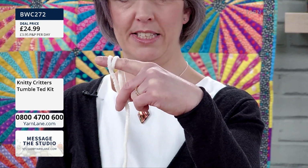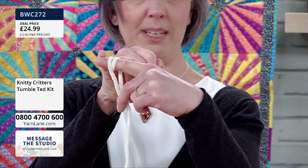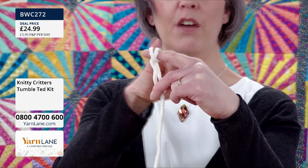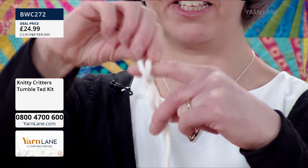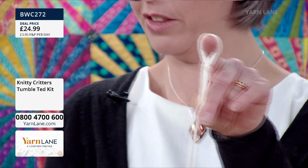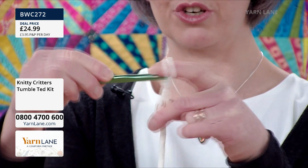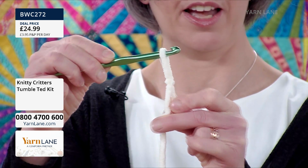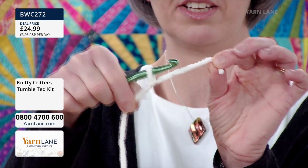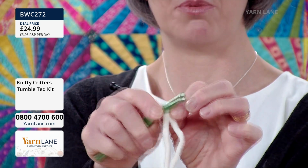So we're like this. Now we're going to pass the back one over the front, but don't let it slip off your finger. The back one over the front again, and all the way off your finger this time. There we go. And we have the loop, which now would go onto your hook. There we go. And it's an adjustable slip knot, because if I pull this small one, it will tighten. And if I give a wiggle, it will open back up again.